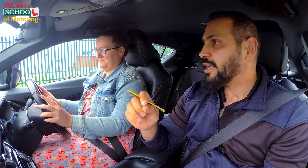So we're going to be following the satellite navigation today. During your mock test, we're going to be doing at least one maneuver. And if we get a chance, we may do the emergency braking as well. I am going to make you park your car a couple of times and I will ask you to move off quickly. Whenever the TomTom gives you no instructions, you always keep driving straight ahead. If the TomTom is wrong, I will give you instructions in advance.